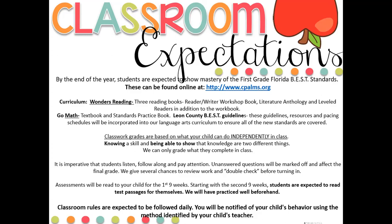For the first 9 weeks, assessments will be read to your child so they can get used to what a first grade assessment will look like. After that time, students are expected to read the test passages, the stories, on their own. We will have practiced them well beforehand. These will include sight words and spelling patterns that we would have covered all week in class before the test.